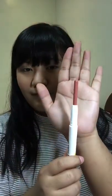Hindi ko pala napakita kung gano'ng kahaba yung kiss sticks, no? Sorry. So, ganito siya kahaba, guys. Ayan. Sulit siya kasi 99 pesos ko lang siya nabili. So guys, the sale is up until December 31. So hurry on to your local Watson store para mabilin siya ng sale.